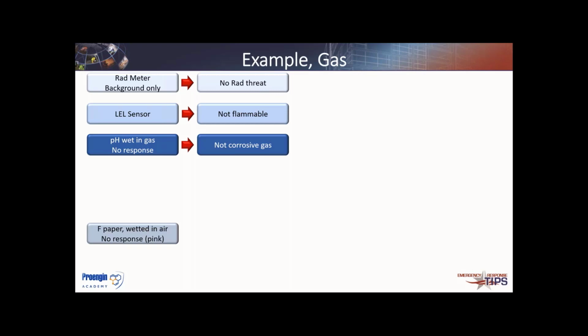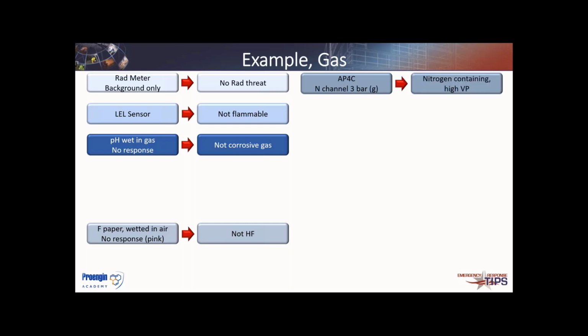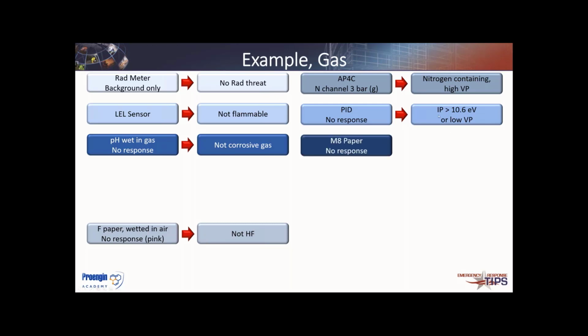Okay, I skip over the others and go to F paper, wetted in air. And again, not HF. My AP4C is giving me 3 channels in the nitrogen channel. Okay, so we know that it's a nitrogen containing high vapor pressure material. The PID has no response, so it's either giving me IP greater than 10.6 or a low vapor pressure. We already know that it has to be a high vapor pressure to be a gas.